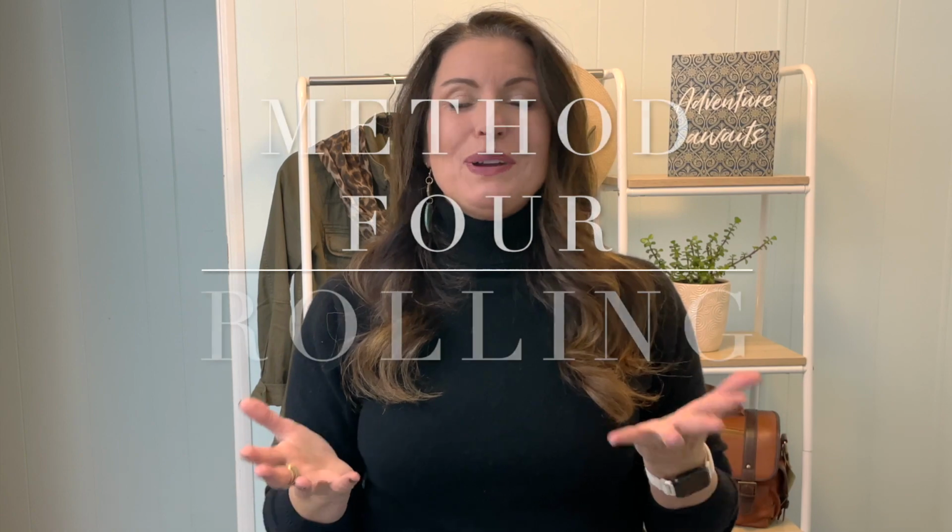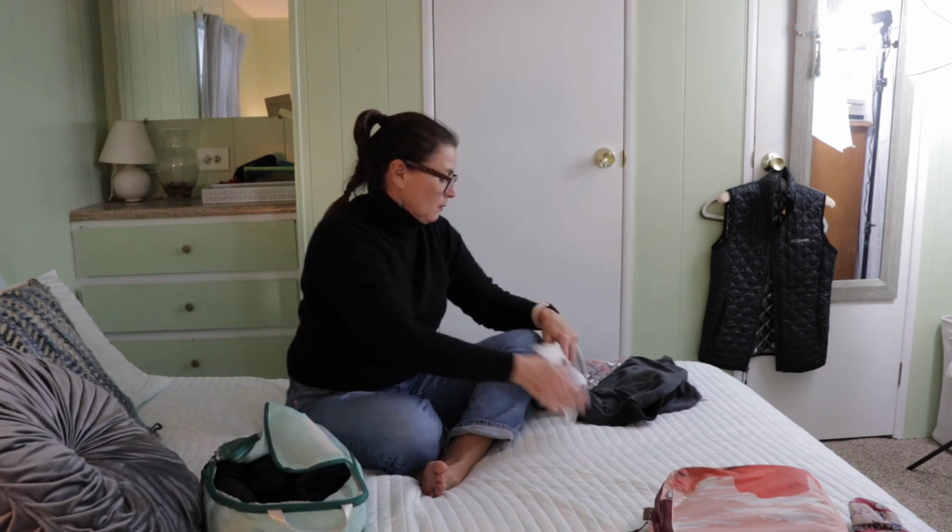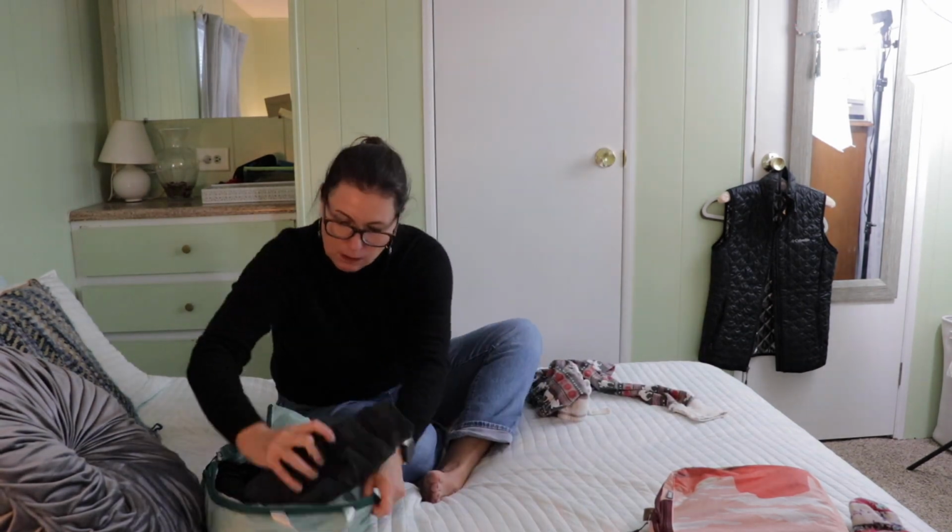And lastly, we have our good old rolling method that I've been using for 30+ years. Everything did fit into the compression cubes, and it didn't take very much time, less than 5 minutes I want to say. But there was no extra room. I wouldn't have been able to fit anything else into the compression cubes.